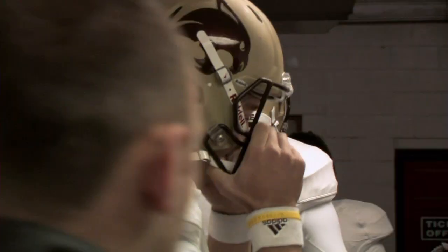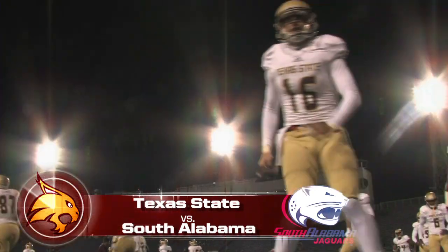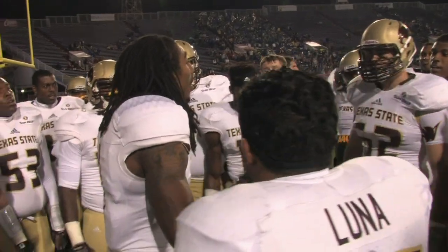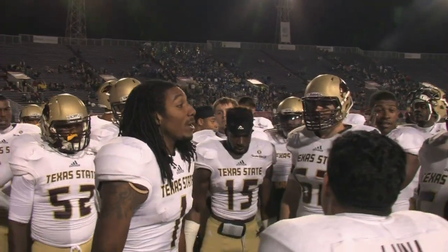Texas State Bobcats have been road warriors in 2014 and look to continue that trend on a cold November night in Mobile, Alabama as they take on the South Alabama Jaguars with bowl implications on the line. This is what we've been working for. This is it. Every opportunity we get from this point forward is special.